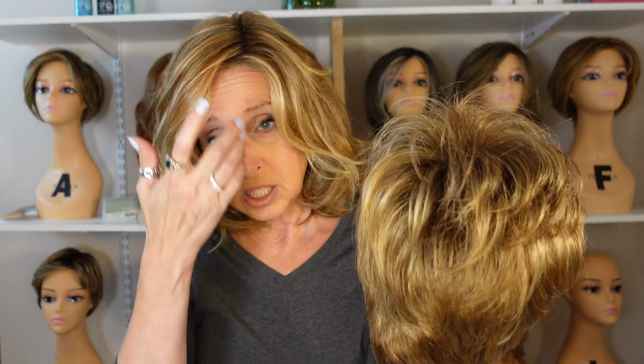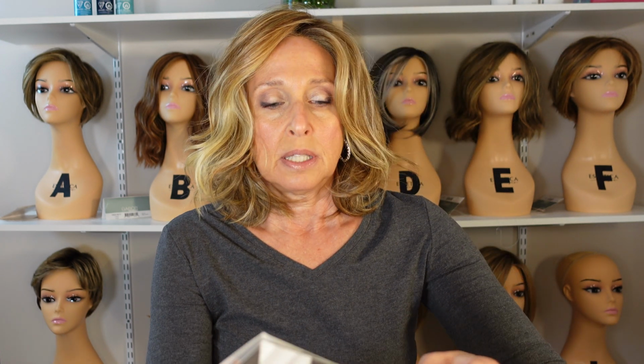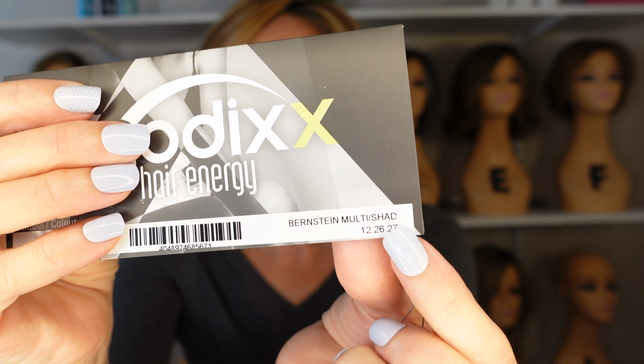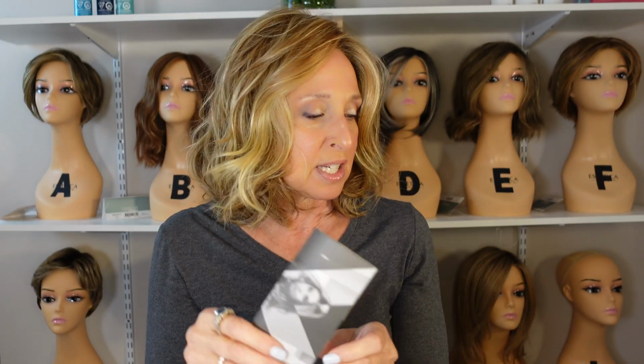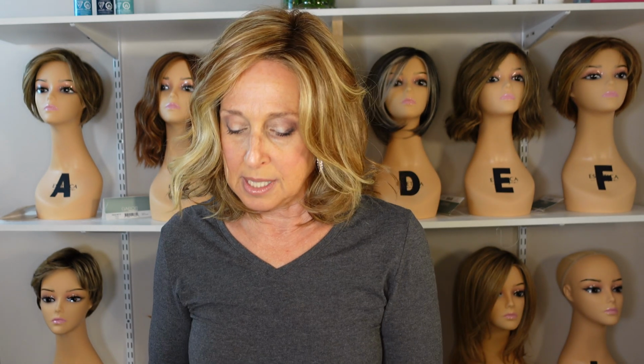And Ellen Villa, the way she does her colors, even if you have the same color name, the color could be different based on the style. She really colors depending on the wave or the texture and the way she wants the style to look. So when you look at her tags, for example, this is the Bernstein multi-shaded. You'll see right here there's numbers, and that's like an ingredients list of numbers. So the number that this says 12, 26, 27, so this has the most of number 12. Then the next amount of 26 and the least amount of 27. So it's like she's making a little recipe with the colors. So they're not always going to look the same even if they're called the same thing.